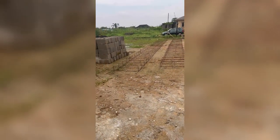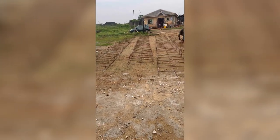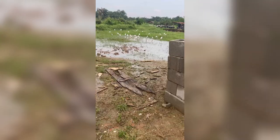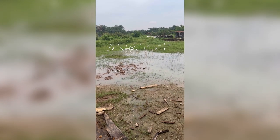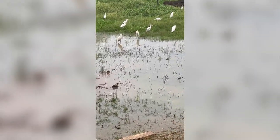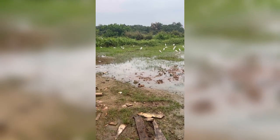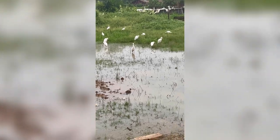So these are the workers doing the work. It was not easy though. This work took almost one week for them to finish. As they were working, I saw these beautiful white birds. I was like, wow, when we were kids, we used to call this Lekki Lekki, give me white finger, and they used to give us.